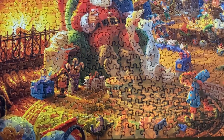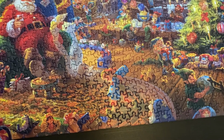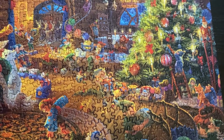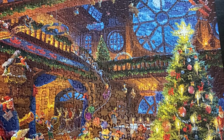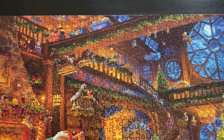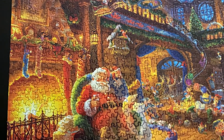This one was hard, but it was not like Millennium Falcon. No, not like Millennium Falcon. Still, that one kind of annoyed us because there were too many things that were too similar for us to know where the pieces go. We had fun doing this one. I hope you guys enjoyed watching this one. Just going to make one more pass through here for you guys.